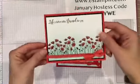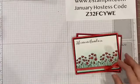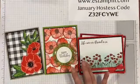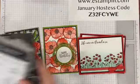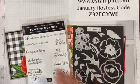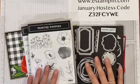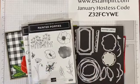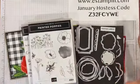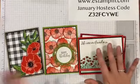So there you have your poppy card, your poppy field card. Just love this one. So these are the cards that I showed you today. It goes with the suite. And the suite includes the Peaceful Moments and Poppy Moments bundle, and the Painted Poppies and Painted Labels bundle, as well as sequins and paper. The catalog is not right next to me, but there's a whole suite in the middle of the catalog, and it shows you everything that comes in the suite. It's just a gorgeous suite.